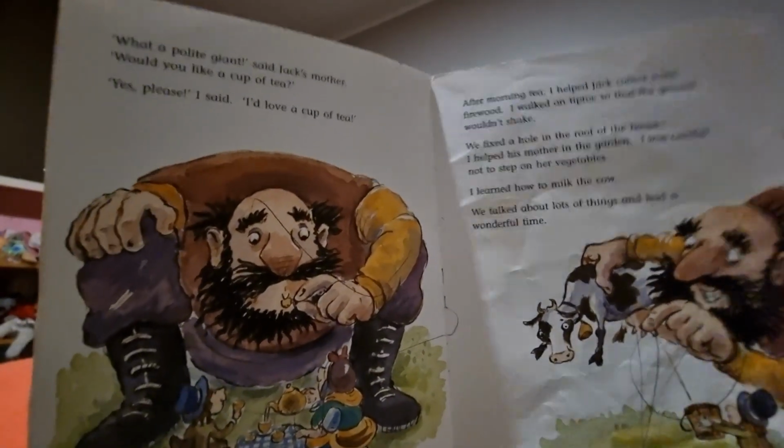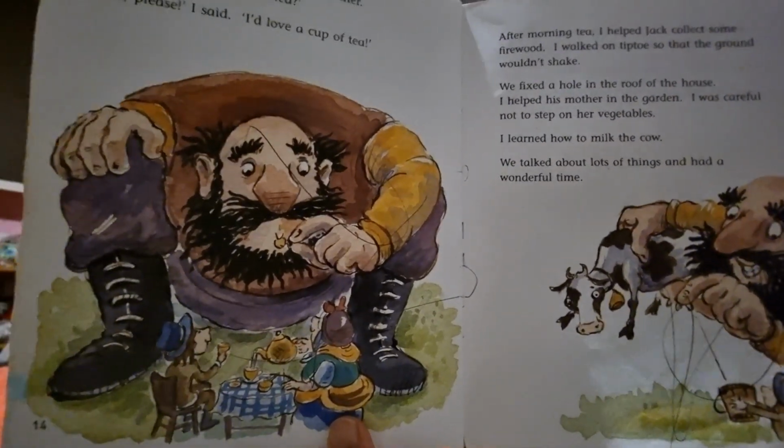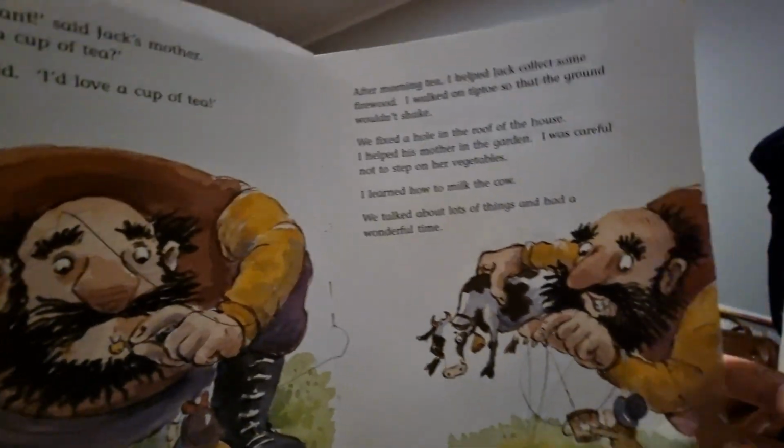It would be so funny, right? Look, it's too small. How would he even drink it? He'll feel like nothing at all.